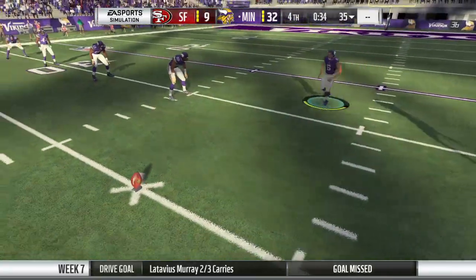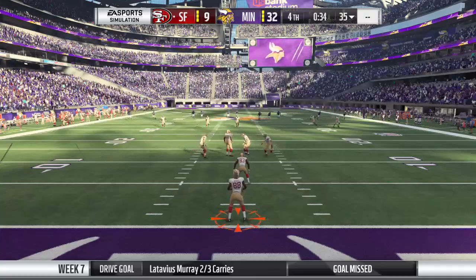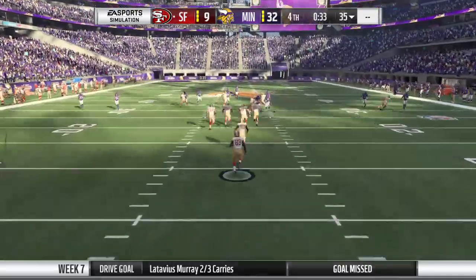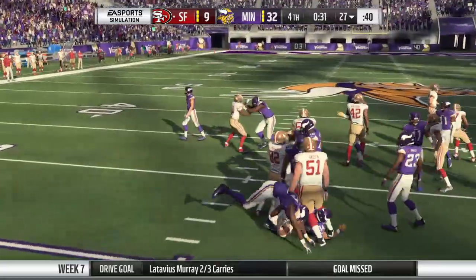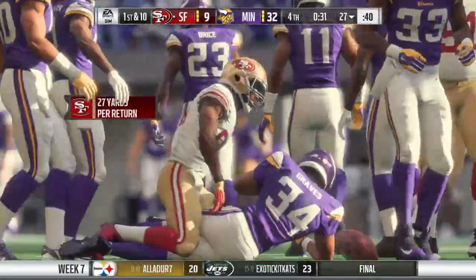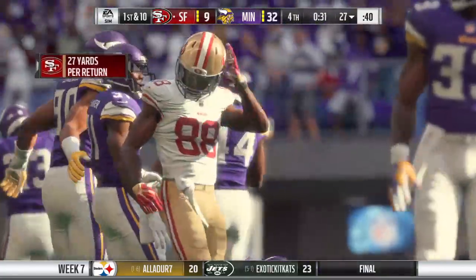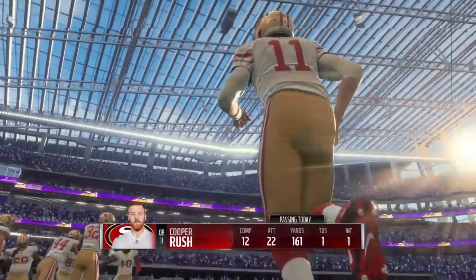Now it's Sturgis converted on the field goal. Now he'll send this one away on the kickoff. This will be taken in at the 1. And he'll take this across the 25. A couple extra yards up to the 27-yard line. And San Francisco gets set to go here.